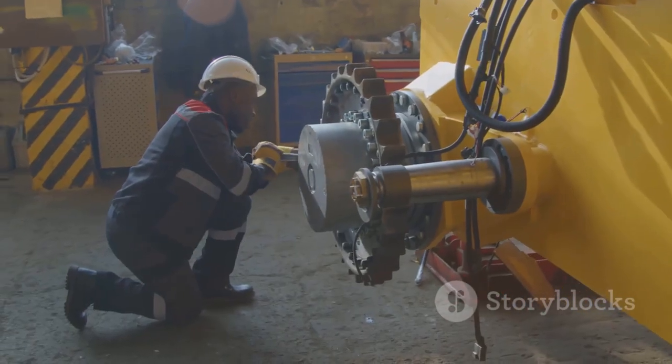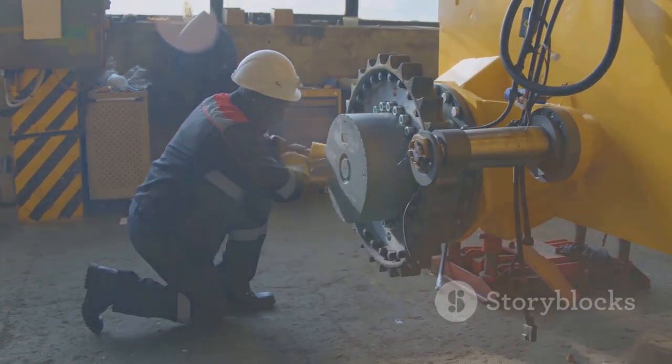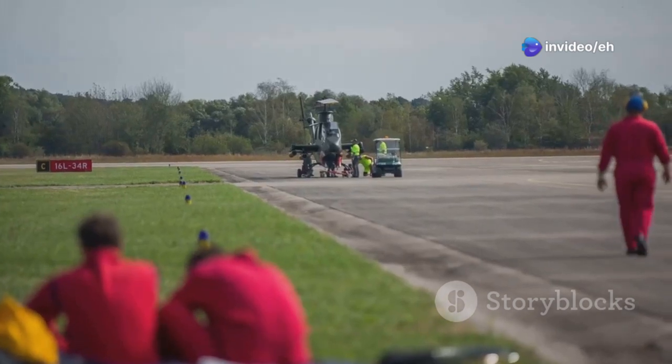Maintenance technicians meticulously examine the transmission for any signs of wear, leaks, or damage. They check fluid levels, inspect filters, and ensure all connections are secure. This routine work is critical.